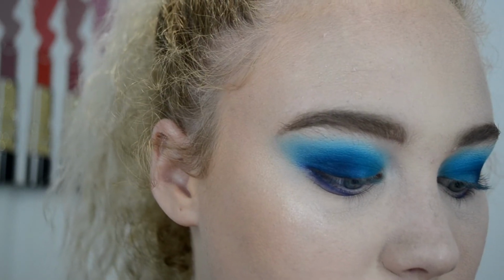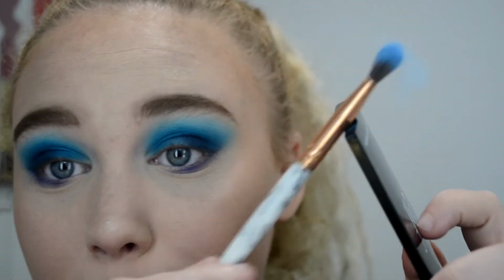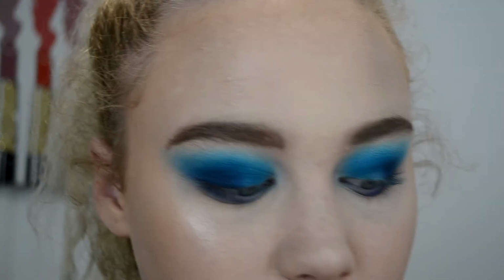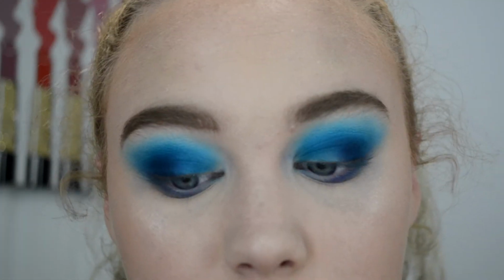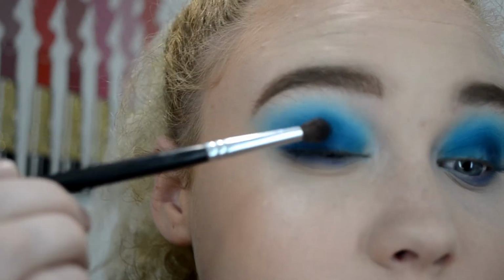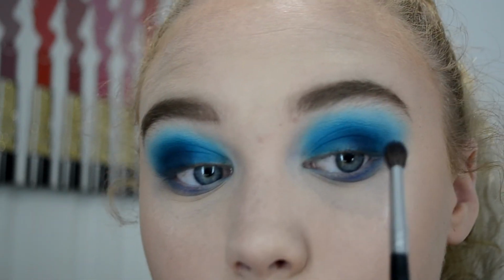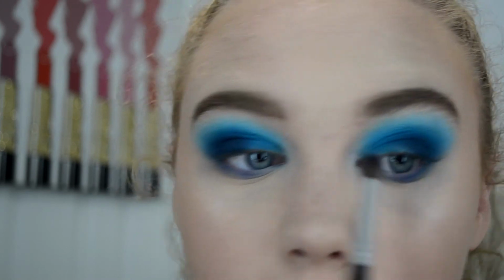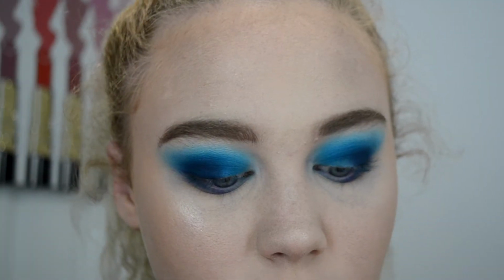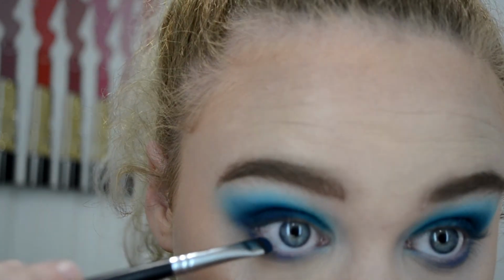I'm going to blend that out with the shade Blue Blood. Whoa. Can you see that? I don't know. That definitely toned it down. To darken up the crease just a little bit more, I'm going to take a little bit of Cremated. Since I'm going to put a black lipstick with this, I want the outside to be as dark as possible. This is another one of those colors that you have to really pack on first and then blend out. I'm also going to take a little bit of Cremated and Undertaker mixed together and put it in my waterline.